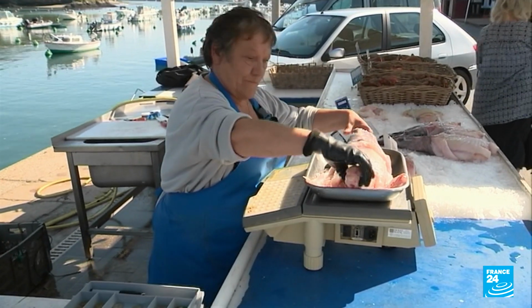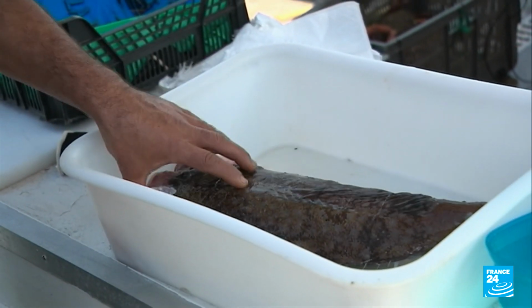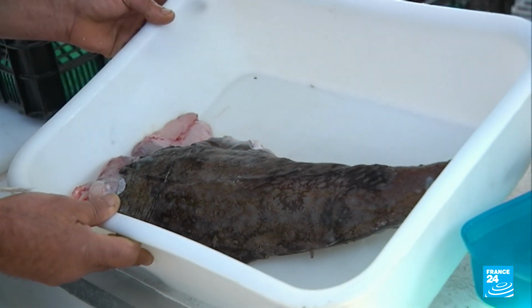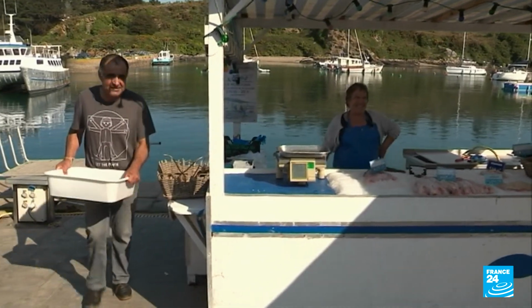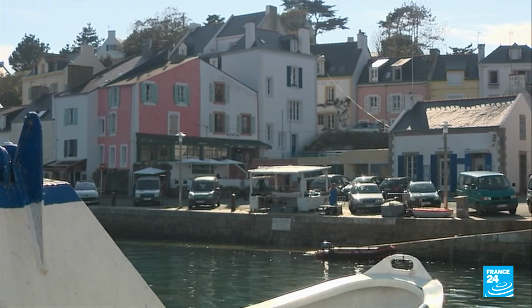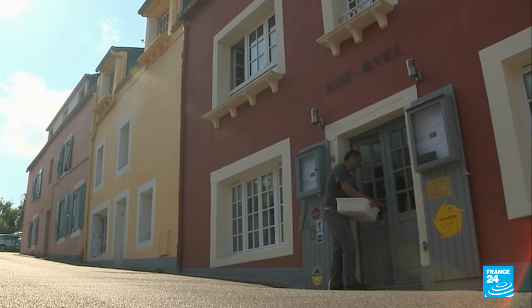Someone who's an expert at cooking fish is Christophe. Only monkfish today, no turbot? No. Tomorrow, I hope. Spider crabs and monkfish are all I have. The chef has bought his fish every day directly from Miriam for the past 27 years. On tonight's menu, roasted monkfish Christophe style.